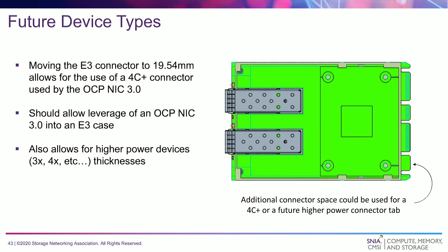And like Bill mentioned as well, we have a thicker case design which can support the industry standard NIC interfaces. And creating this space at the bottom enables us to support higher power devices, because there is another variant of this connector, the 4C high power connector, that has a tab that supports a huge amount of additional power.